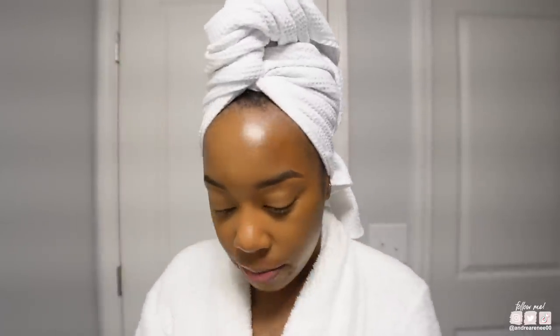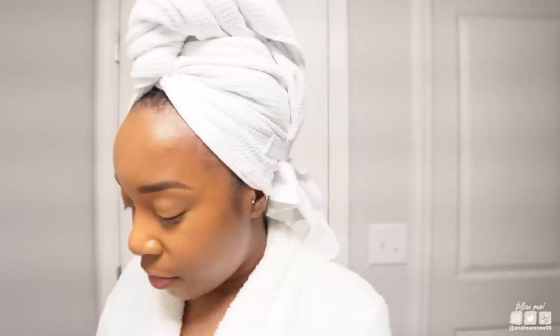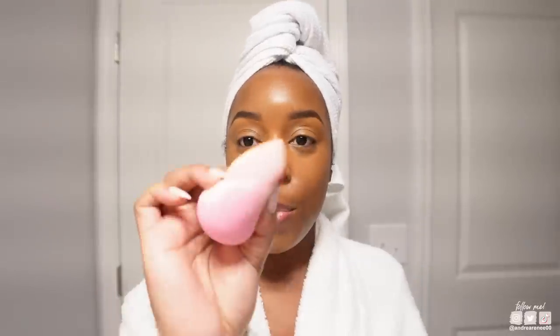So let's try it. I'm gonna use a sponge with this instead of a brush because I prefer a sponge. If you're new, if this is your first time watching me get ready or put makeup on, I use a sponge with literally everything, girl. Everything. Okay, so we're picking up a little bit, oh, y'all can't even see that. But it's not picking up a lot of the product.